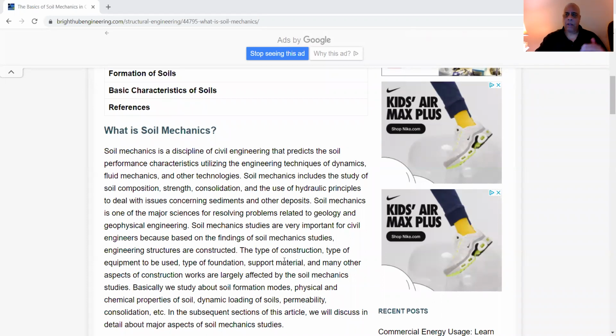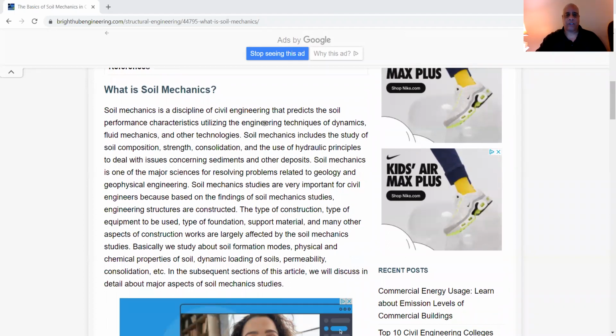Now, first of all, when we define soil mechanics, it is a discipline of civil engineering that predicts the soil performance characteristics by utilizing the engineering techniques of dynamics, fluid mechanics, and other technologies. Now, soil mechanics includes the study of soil composition, strength, consolidation, and the use of hydraulic principles to deal with issues concerning sediments and other deposits. Soil mechanics is one of the major sciences for resolving problems related to geology and geophysical engineering.